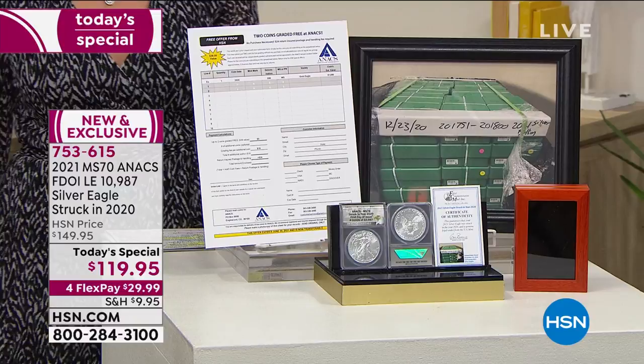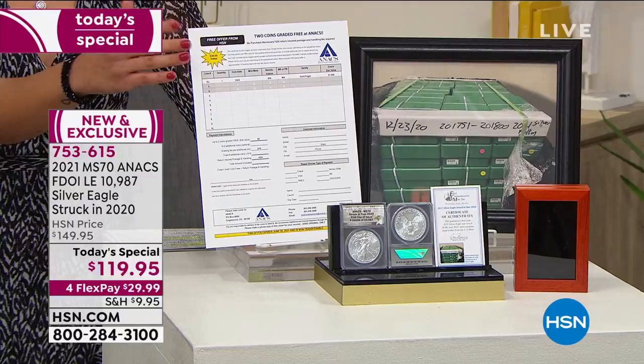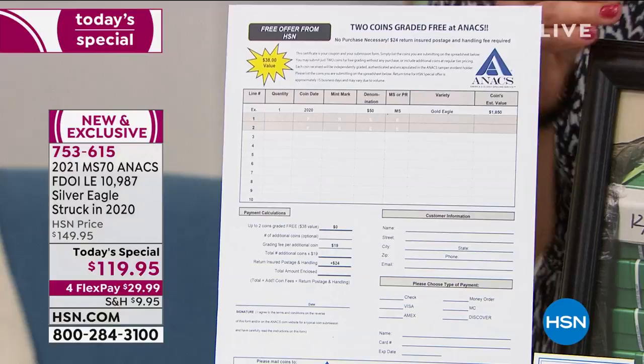And our guest will dive into those grading certificates because you get two of them. So that gives you the opportunity to send in two coins that you have to get them graded if you like. And then I can't wait until we dive into this picture.